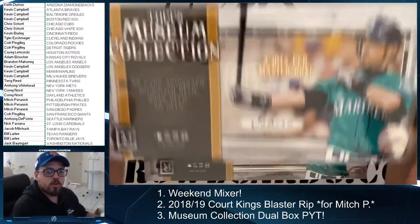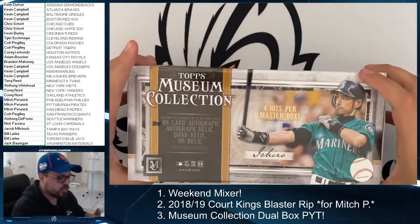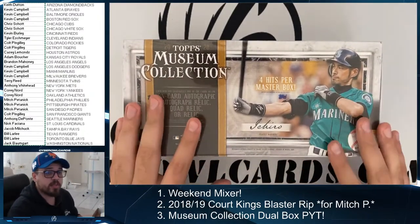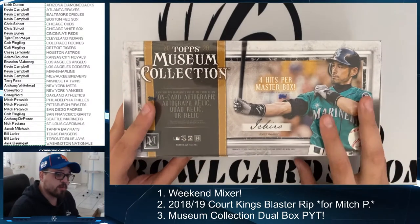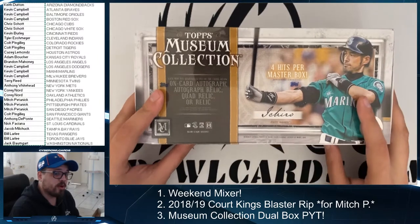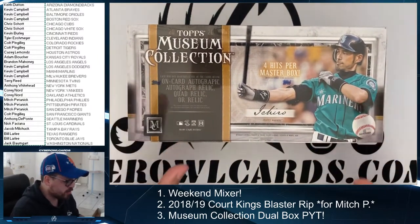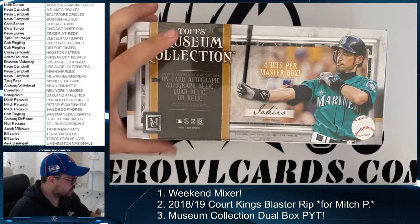And of course, we've got our dual box of Museum Collection 2020. This is definitely going to be the highlight of the night, in my opinion. Very excited for Museum Collection, it's one of my favorite products. Last time we ripped open some Museum Collection, we got a one of one of Manny Machado, and it was a one of one quad relic auto. So that was pretty sick, and I think these are going to yield some pretty fantastic results.